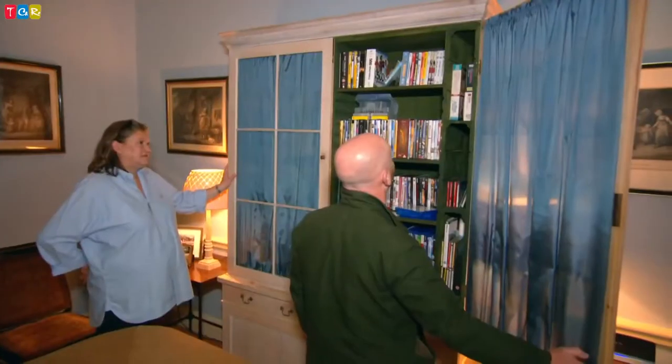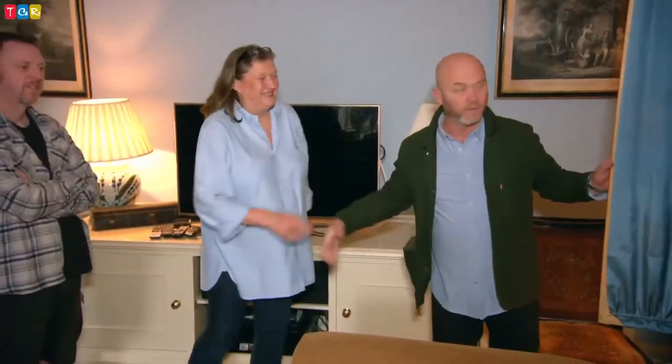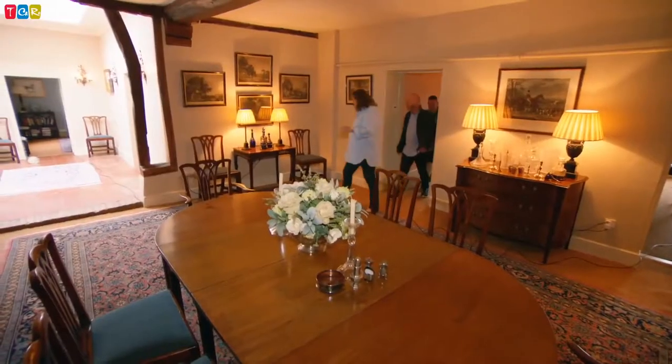And Drew spotted an original Georgian bookcase. 1200. Okay. Thank you very much. And with each new room, there are more exquisite items.